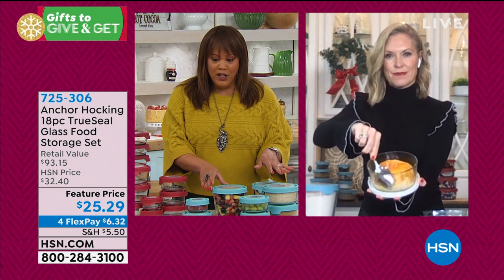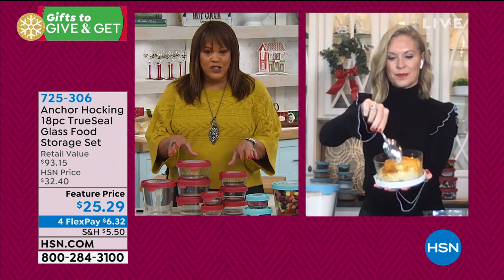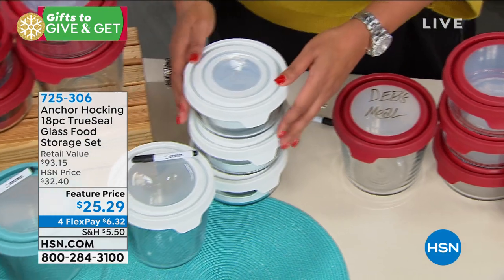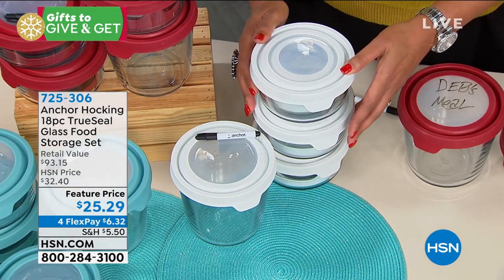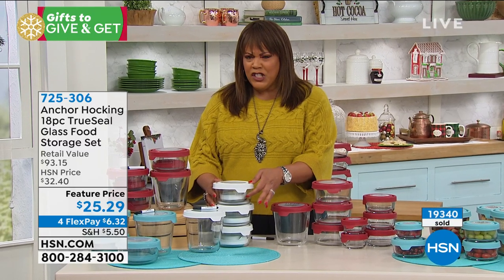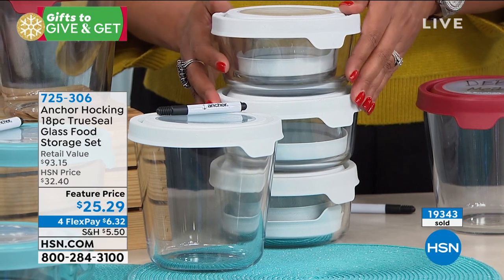So you can get the blue. The blue, we have plenty to go around. The red is the most popular. I would not wait on the red. This is the color that I got. And then the white is the most limited. So over 19,000 sets ordered this holiday season. And we only have, you said 600 left in the white? Fewer than 650.